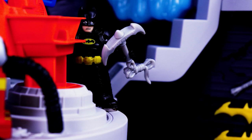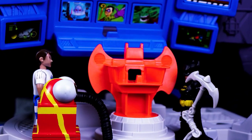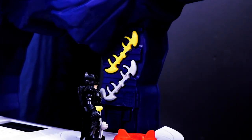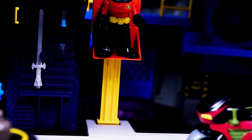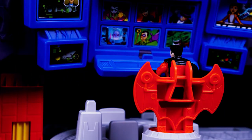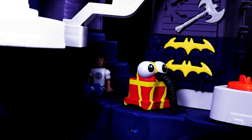Who are you? I am Snoozer! We may have just accidentally freed all the villains. I'll handle you later. What happened? They're gone! No time to explain, Robin. Seal off the exits. Commencing lockdown! Checkers, what do we do? Well, they are just toys. I say we let it play out.